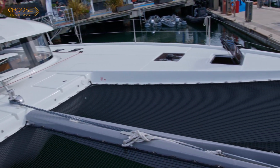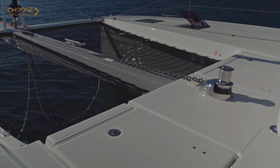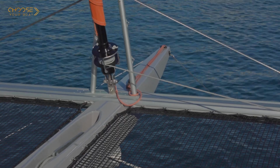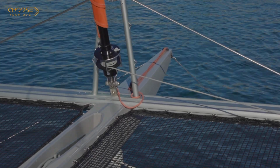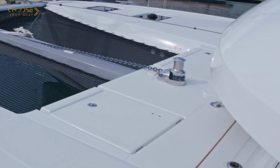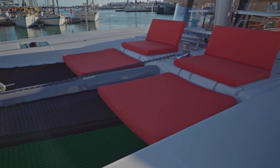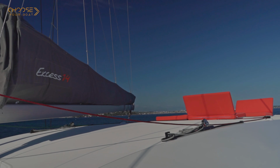You have the bowsprit, which is brand new, all composite, where you can of course attach either your Code Zero or Spinnaker, but which also holds the anchor chain and brings the anchors to the very front, so you can safely and easily anchor the boat without risk for the bows. And on this net we can also have some cushions, of course, and those cushions are quite smart because they are designed so they can be used either forward or on the coach roof. We'll see that later on.